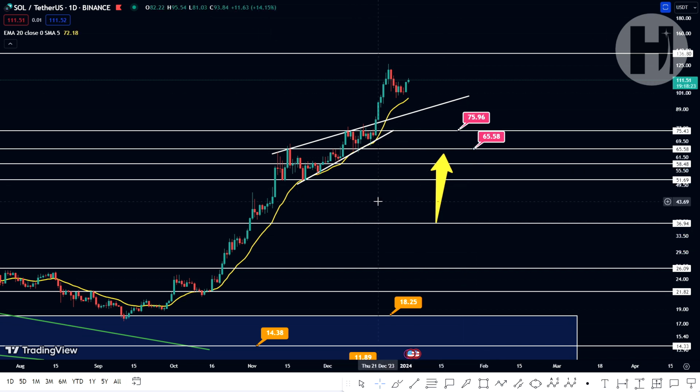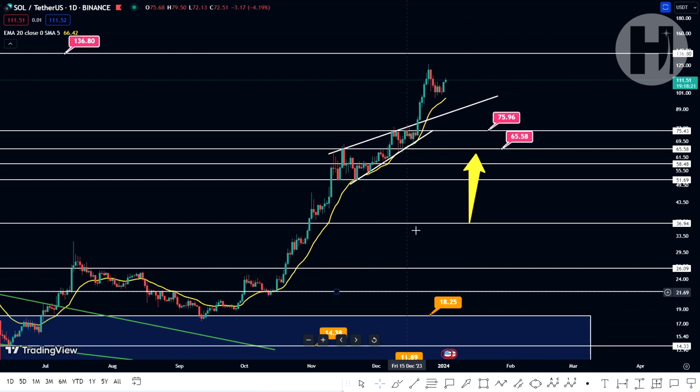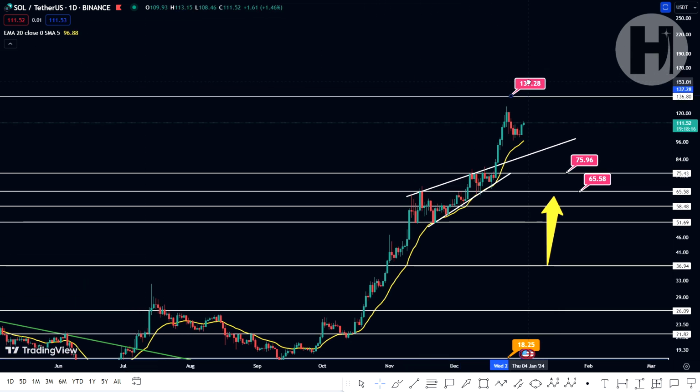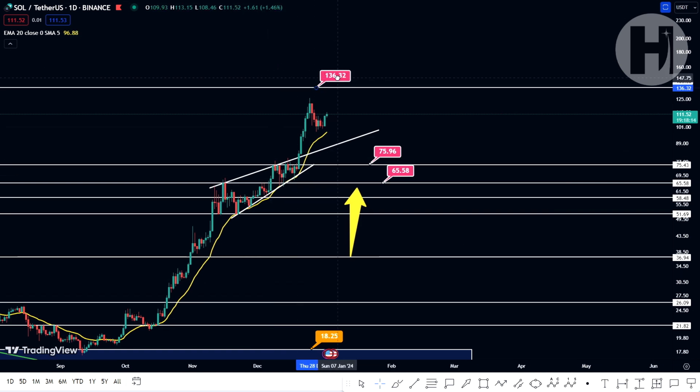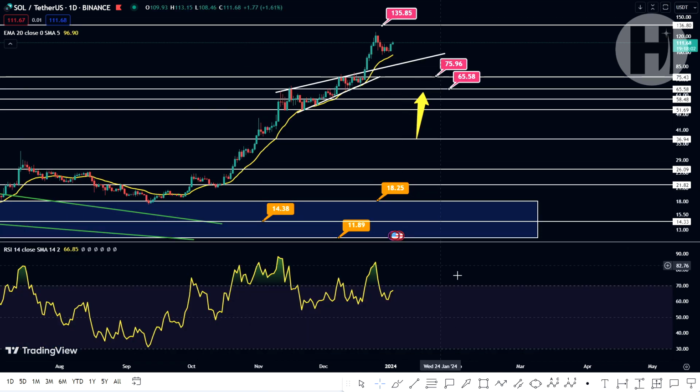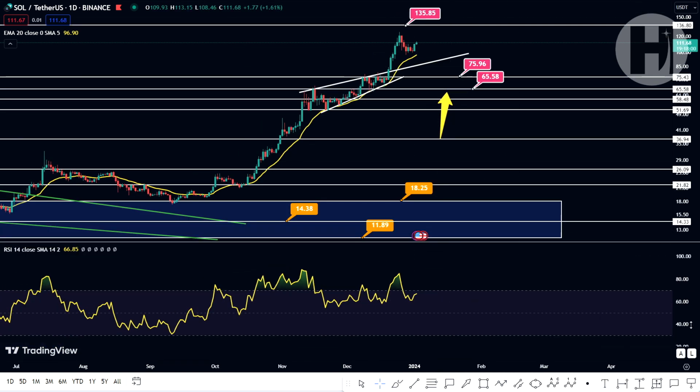So that's pretty much it for the daily chart. Not a lot to cover. Beautiful uptrend. Like I said, we could get all the way up to $136 at this point. There's no telling as to when we're going to stop, but keep your eyes peeled on the ETF news, because we could have a buy the rumor, sell the news type of event with the ETFs getting approved.